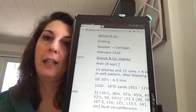The suggested yarn is also Quince & Company Osprey, so that's really great too. And I need about 8 skeins, so that's what I've got coming to me, which is awesome. And so yeah, hopefully as soon as I get that, I will be able to cast that on and show you my progress.